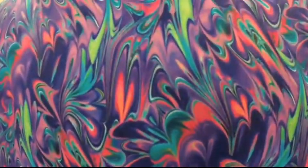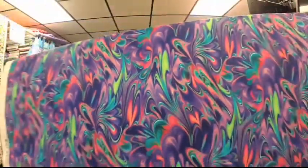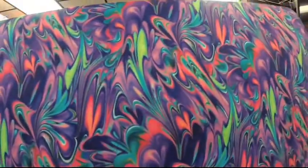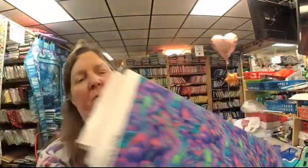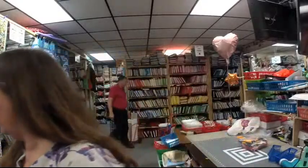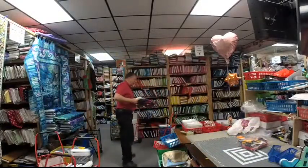Yes, this is a beautiful basics that we have. This would look great. It could have gone in rainbow. It could have gone in geometrics. We put it in basics, and it's beautiful. This is basics 241. It goes with the Posh Palms line, and it's Quilting Treasures, and it's only $11.50 a yard.